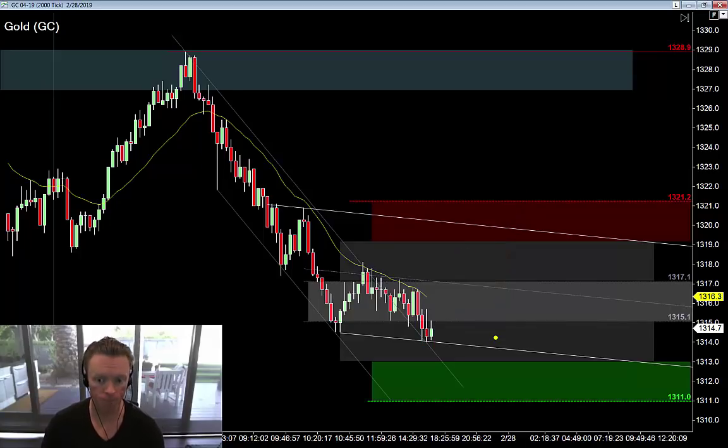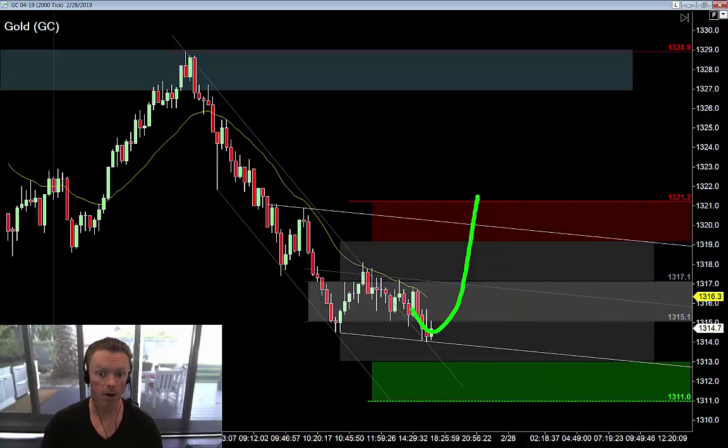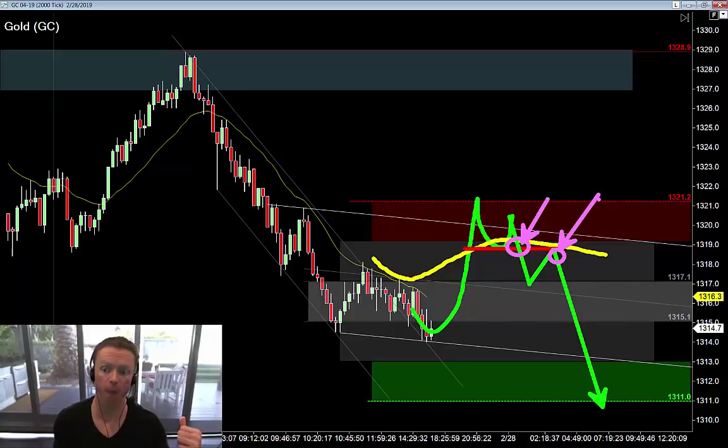If we don't get that move lower, another option would be a two-legged pullback, right? One leg, two leg, up and over and down. Maybe it goes straight up. Two-try failure pattern, into breakout pullback pattern. Same patterns we talked about earlier to the upside on the previous markets. I cover all these patterns in that free trading class. It's a two-try failure pattern, pullback pattern, right back down to retest that low again.